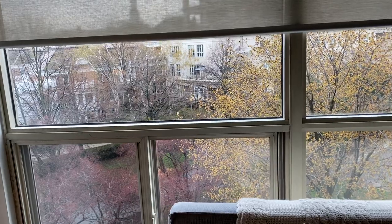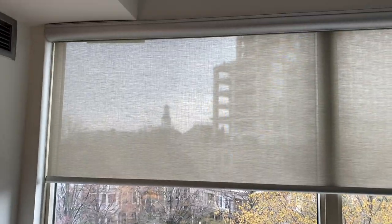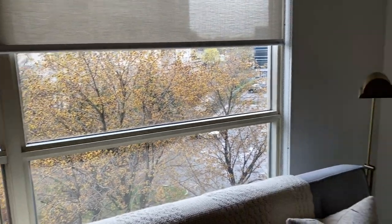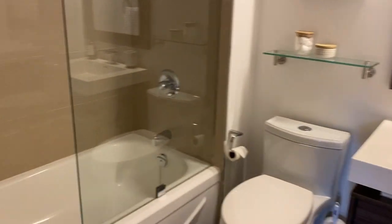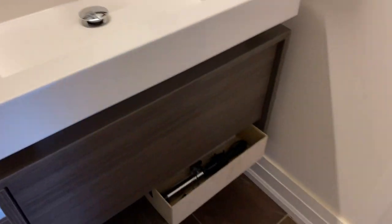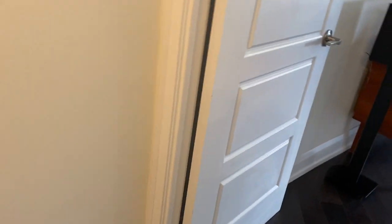So here's the view here. I'll give you a little glimpse of the blinds. So those are on every window if you want some privacy. So double closet, and here we have a semi ensuite pocket door to a four-piece bathroom. Got a shower, bathtub. So again, all renovated, and here is a separate door. So if you have guests, they don't have to go through your bedroom to get to the washroom. There you go.